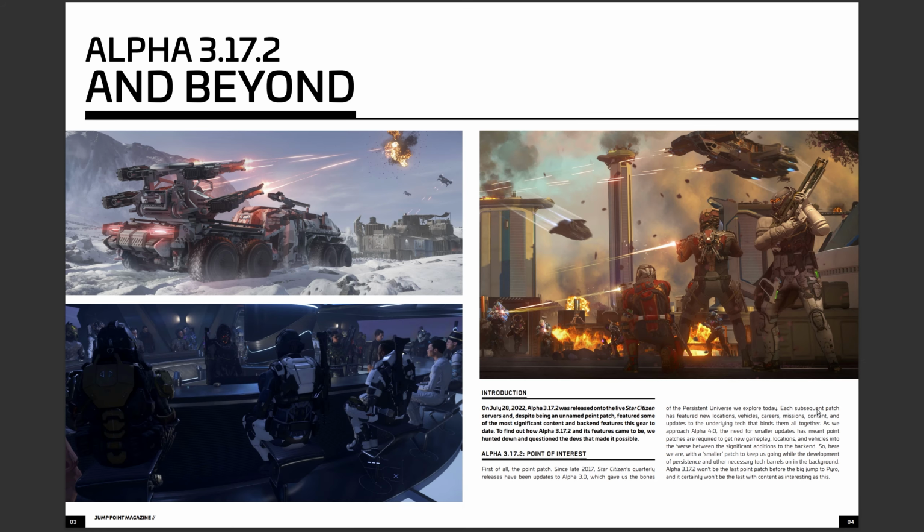So that's that. So let's get to the next page. Alpha 3.17.2 and beyond. So they've got pictures. The Spartan, I think it's the Spartan, or I can't remember what it's called. It'll be in there somewhere. It's the new ground vehicle, Centurion, that's it. And then this is about the 100-player servers and then the Siege of Orison.